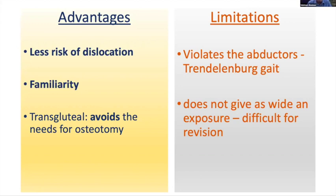Most people are familiar with it because as a junior trainee, you start getting involved in operations. The common operations you're going to be involved in as SHO or junior registrar are ankle fixation, distal radius, and the fracture neck of femur. And this is the approach used commonly for fracture neck of femur for hip hemiarthroplasty. So all of us are actually very familiar with the approach. You've seen it many times before.